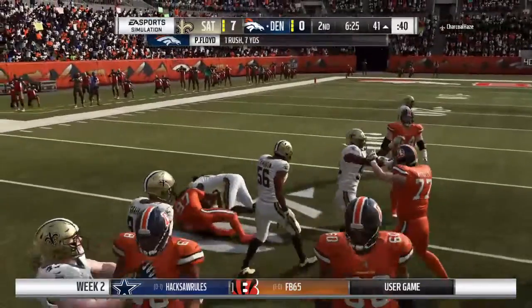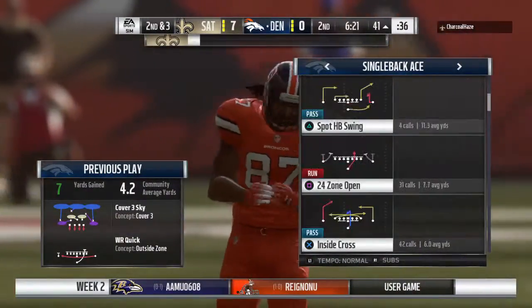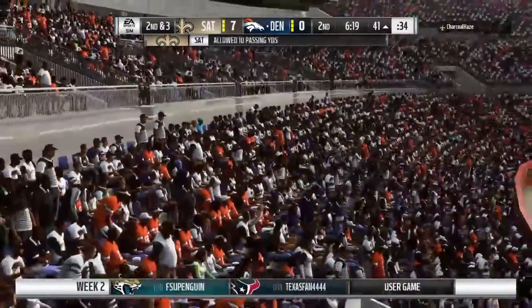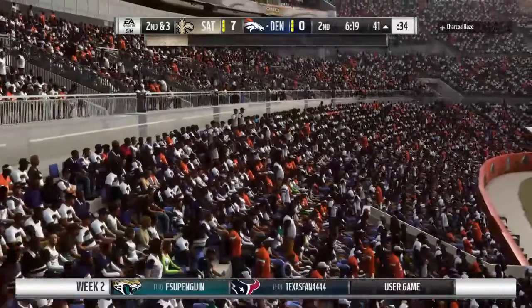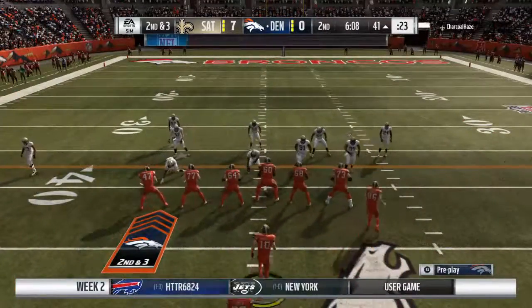Taken down right around the 41-yard line. 7 yards on the pickup there, and it'll leave them with a 2nd and 3. Well, no matter how they phrase it, staying on schedule, staying ahead of the sticks, whatever you want to call it, 7 yards on first down, that fits the bill.